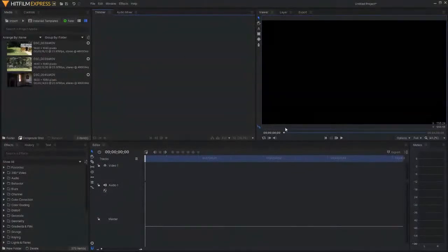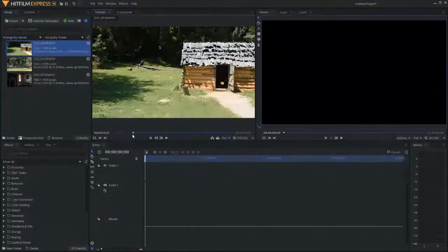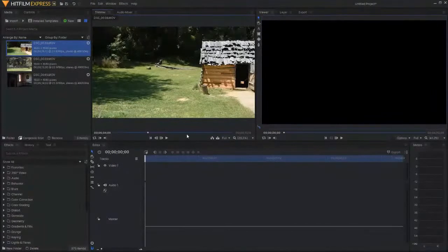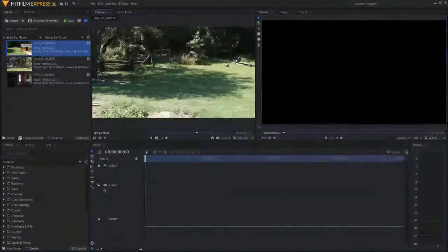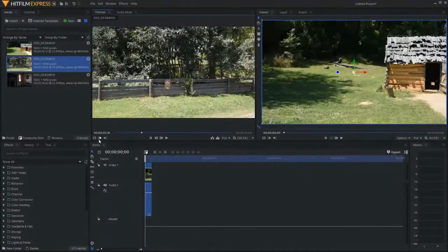But HitFilm is what we're working on here. And this is what it looks like. This is HitFilm Express 14. It is the dark version. And this is the editor look. You can come up to Windows, Workspaces, and then pick one of these. In this case, we are in the editing mode. So when you pick a video, you can play it. You can trim it using these little trimmers here, and then you can drag that and put it into the timeline, and then you pick a different one and do the same thing.